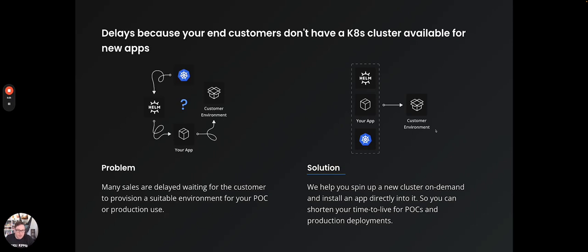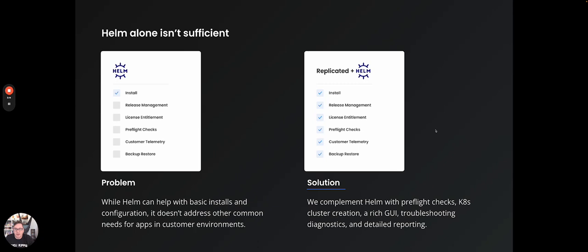If you don't want to use Helm, no problem. If the customer already has Kubernetes, cool, but we can help either way. Just make it faster, easier, put it together programmatically so that it'll install successfully.